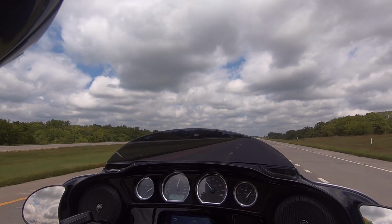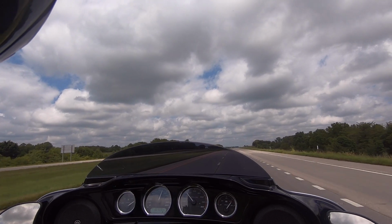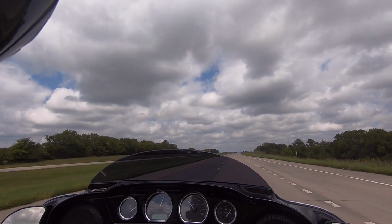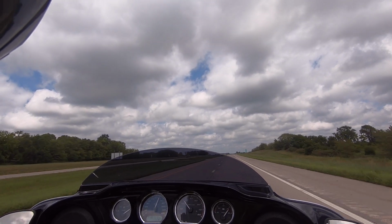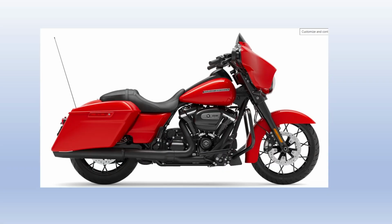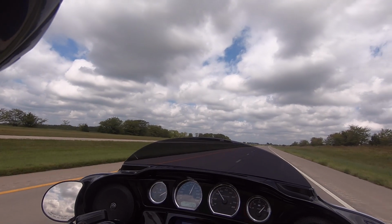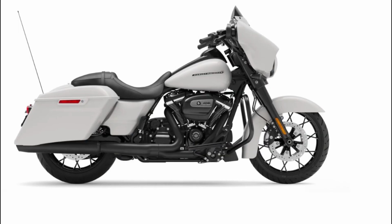The first step in buying a motorcycle is obviously to decide the year, model, and color, and whether you plan to buy a new or used bike. Let's say you want to buy a new 2020 Street Glide Special in the Performance Orange color. I really like this bike and this color. Now, as a backup, I figure out what other color bike I would consider buying in case they didn't have the orange bike in stock, like, let's say, the one in Stone Washed White Pearl.